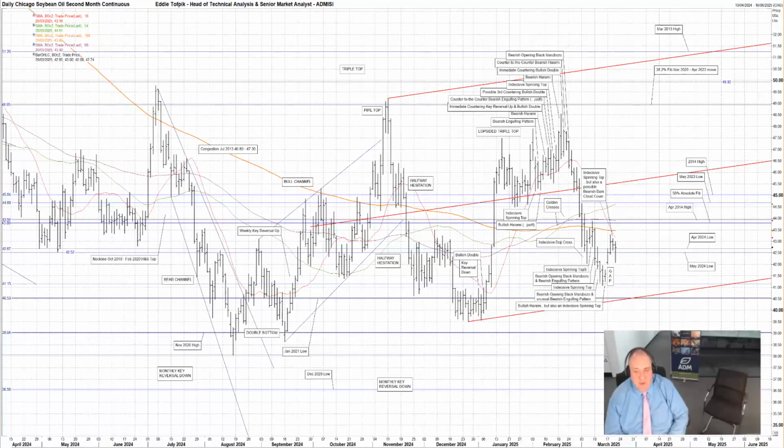Now with changeover, we have seen a gap higher and a further move up over the overhead congestion at 42.52 and 42.67, being the May and April 2024 lows respectively. The move up was unsurprisingly capped on Tuesday by the overhead flatlining gold long moving average, currently at 43.46. And we've headed lower since. And looking below, we have congestion at 41.15, as we had last week.